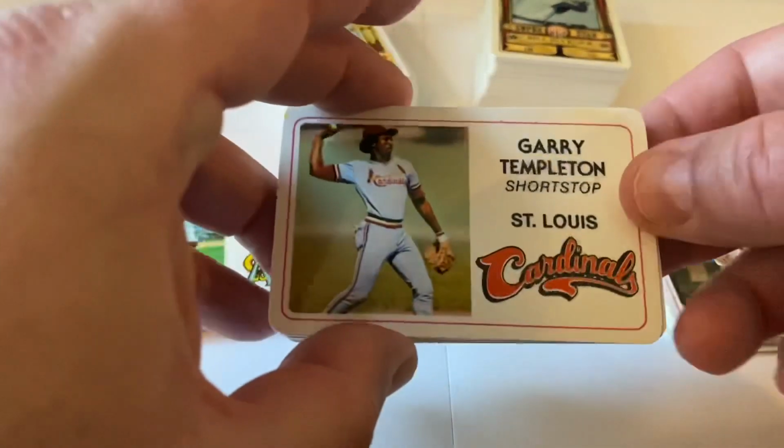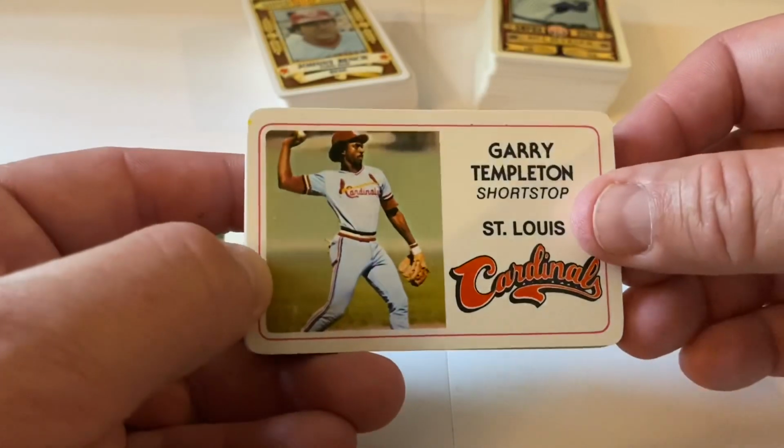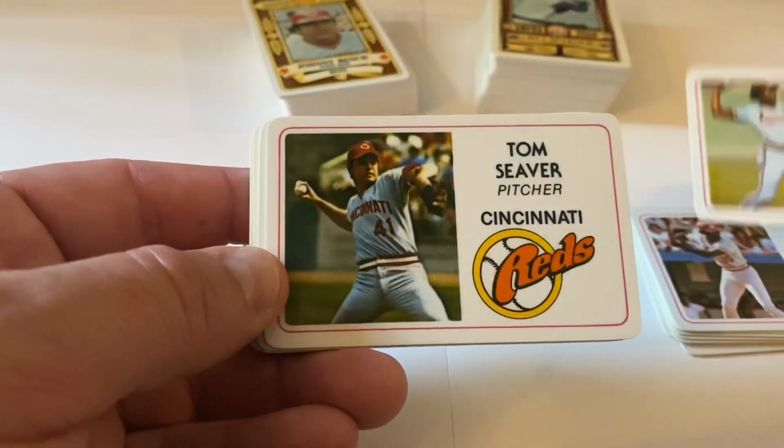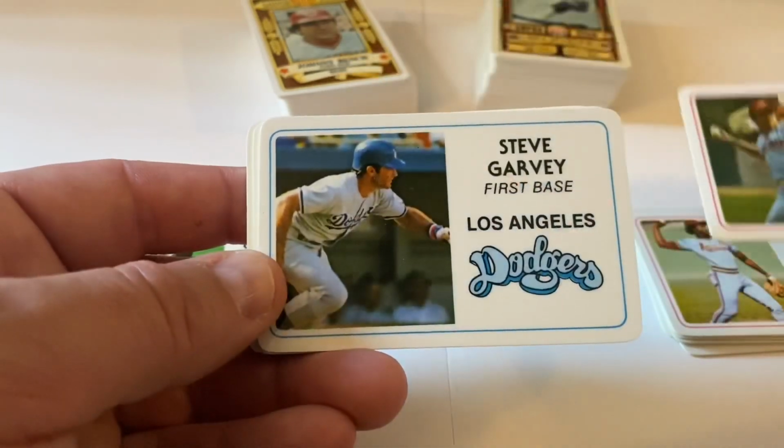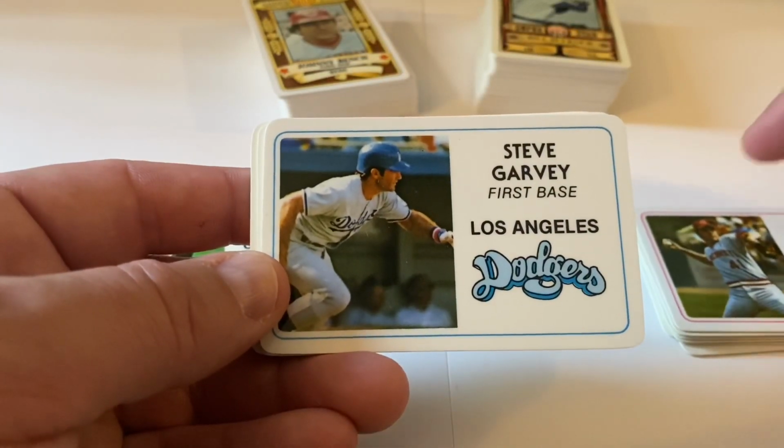Okay, Gary Templeton, still here on the St. Louis Cardinals. The Ozzie trade hadn't happened yet. Tom Seaver, Hall of Famer there. Steve Garvey.